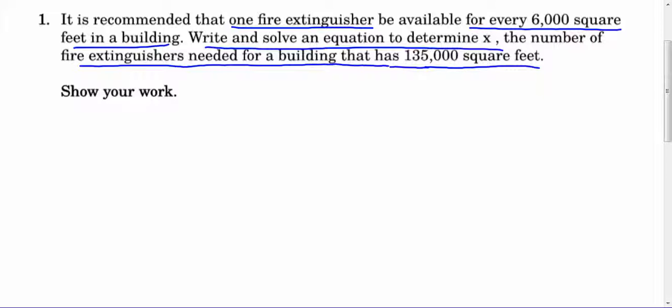It's not that bad. So you've got to figure out, what do you know? You know that every 6,000 square feet needs a fire extinguisher, right? So what you need to do is write an equation to determine the number of fire extinguishers for a building that has quite a large square footage here. So for every 6,000 feet, we're going to need one, all right?